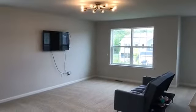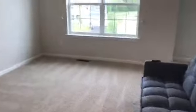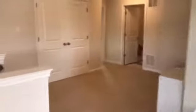A lot of space up here. It's a little over about 2,900 square feet, and this is a loft area, huge space here. Loft area. Goes all the way around. You have a little nook here behind where the steps come up. Huge space upstairs. And I'll show you the bedrooms.